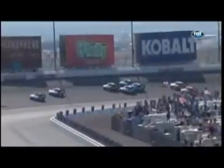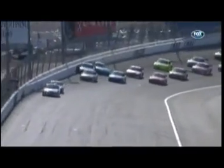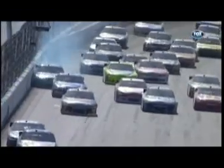The teammates were really clean. Kane in that 5, I saw him. He had such a run through the middle of 1 and 2. Yeah, he just went outside there and sucked the 17 right around there. Yeah, he got that little bump from Matt. He hit the wall too. Yeah. But Kane managed to make it around and finish 19th.